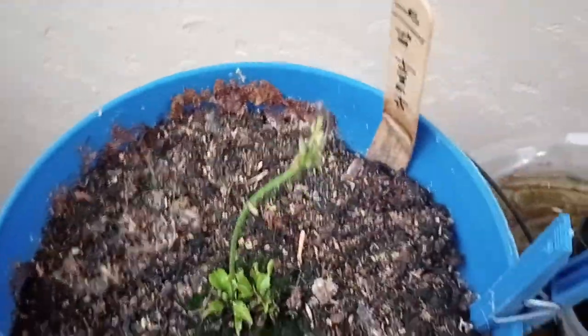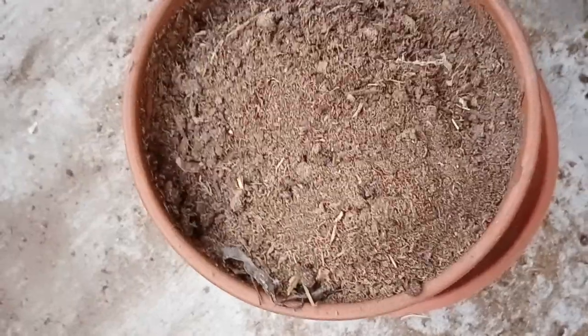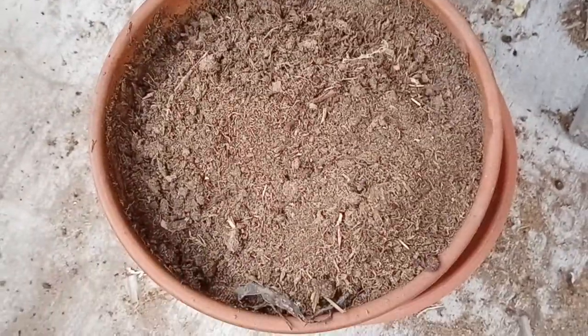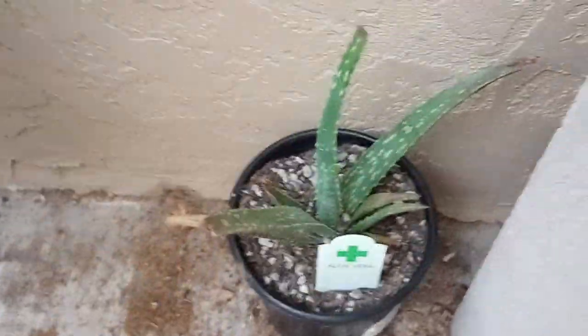I think this one died. So I gotta fix that, and I still need to cut out the flower. This one unfortunately did die. If you go back, I have two videos about it. It was a Venus flytrap, but it was the pitcher kind. It died, so I'll just get another one. The aloe's doing good still.